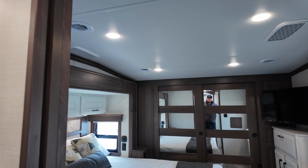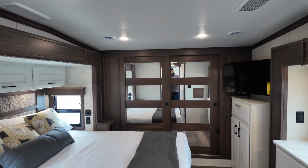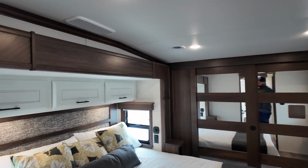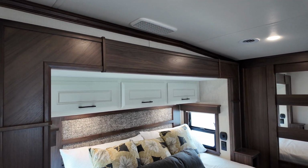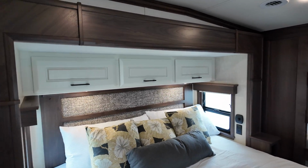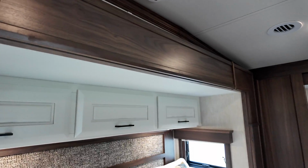And then heading into the bedroom, I love the bedroom. And in the toy hauler industry, the bedroom is nearly always neglected. And I think this one is an absolute home run. Drop a comment, let me know what you think about that. But I like the headboard. It's got kind of that cloth material to match up with that soft touch there. So everything is soft, it's warm, it's kind of like home.